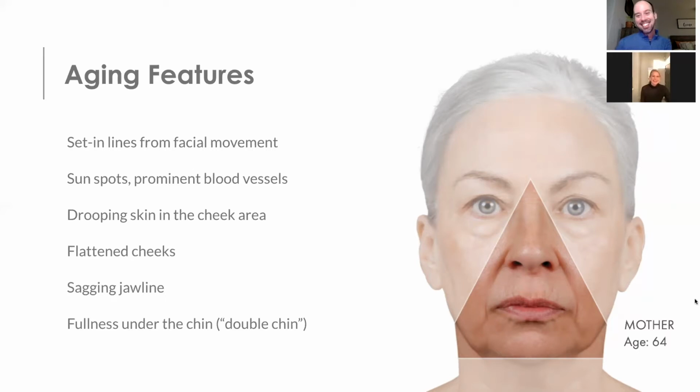Sorry about that. Okay. So you'll get these deep lines here, but these deep lines are really related to volume loss and changes happening higher up. You'll notice that your cheek gets flat here and also here. Sagging jawline, double chin, fullness in the lower face are all normal aging things that happen, and thank the Lord there are things that we can do about it.